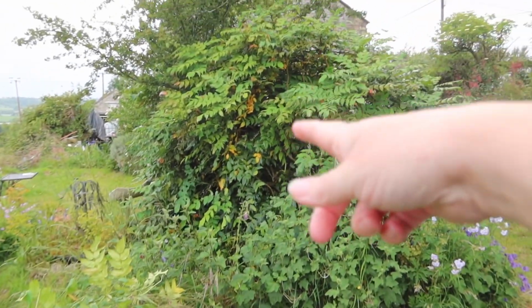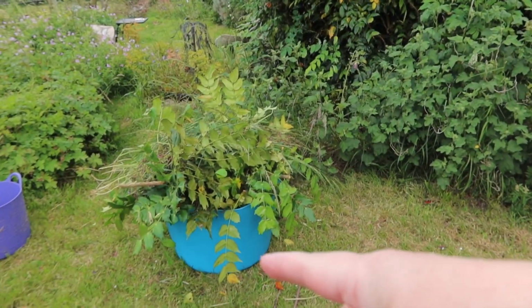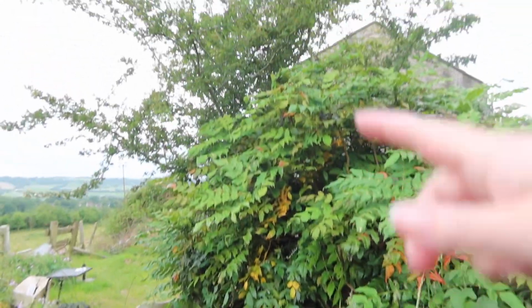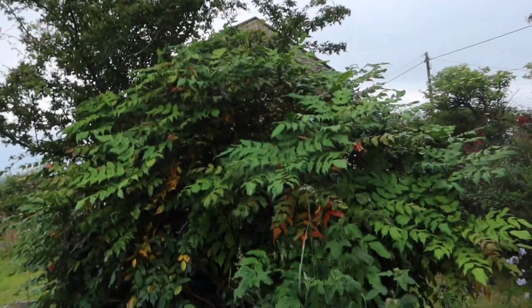So I've also been cutting back the Mahonia. So I've got a big tub here. I think I have decided I'm getting rid of it entirely, and this hawthorn that has sprung up by itself, and I'm going to replace it with a magnolia. I've always wanted a magnolia.